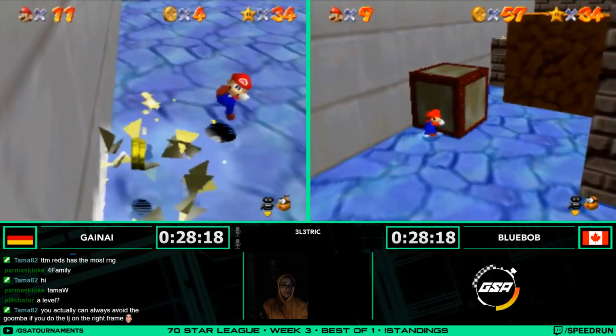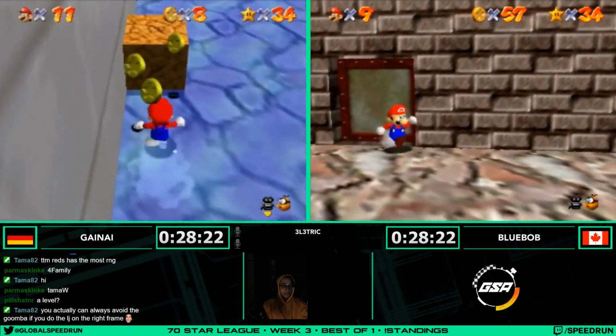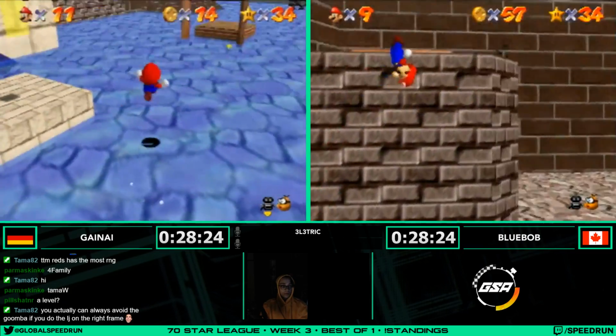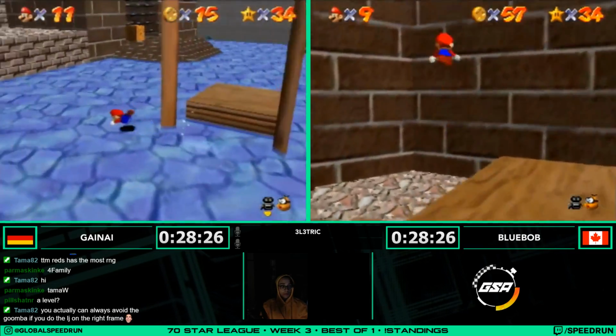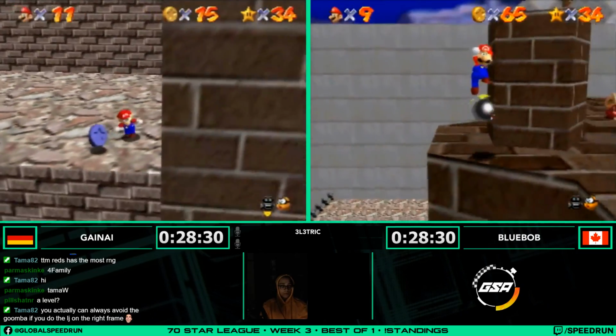Just long jump frame perfectly, forehead. I know what you mean, though. It's like when it does happen to face right towards you, you can still avoid it. It's always worrisome. You're like, am I going to get the frame this time?